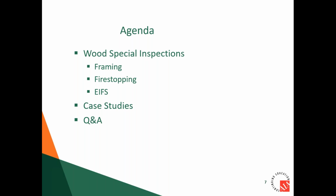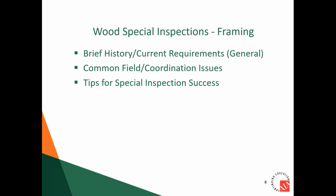So as far as wood special inspections for framing, I'll be talking on just a brief history, some common field coordination issues, and then wrap it up with some tips that we have found that help with success from a special inspection and even just a construction process procedure point.